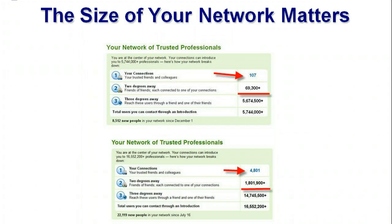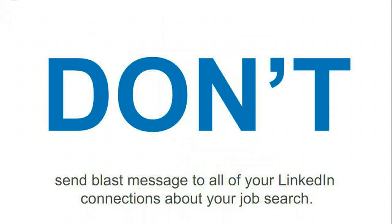However, look at this other person who has almost 4,800 connections and 1.8 million second-degree connections. That is a far bigger network, meaning there are far more people in far more companies that are likely to know about far more jobs available when you have a larger network. So it definitely matters. So focus on growing your network.